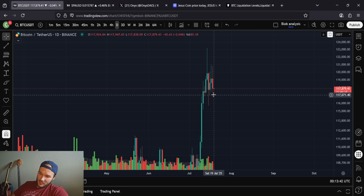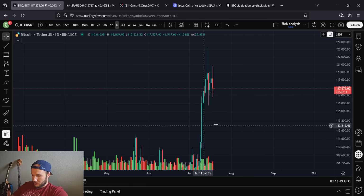It is the weekend. It is Saturday. We got Saturday and Sunday ahead of us. So Bitcoin moving down over the weekend is normally a good thing, actually. It can promote a lot of growth over the week.